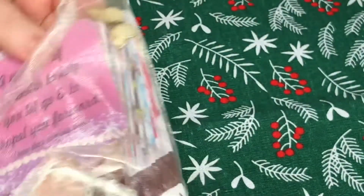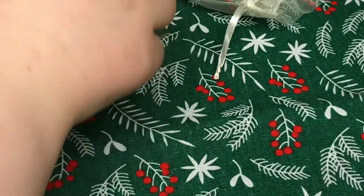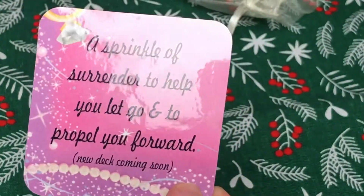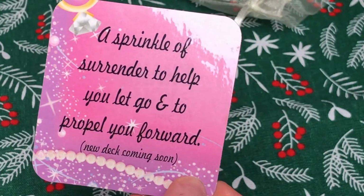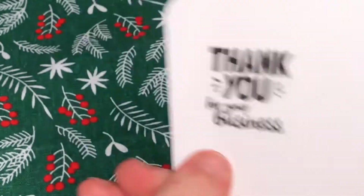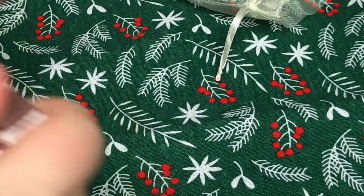Oh, there's another one in here. I forgot. The butterfly in here. A little paper butterfly. A sprinkle. Oh, it's not even an angel deck. She's just put her own self promo in here. A sprinkle of surrender to help you let go and propel you forward. New deck coming soon. Stop! I'm forced to be working with. Seriously! Goodness. If you hear a helicopter, there's a helicopter.